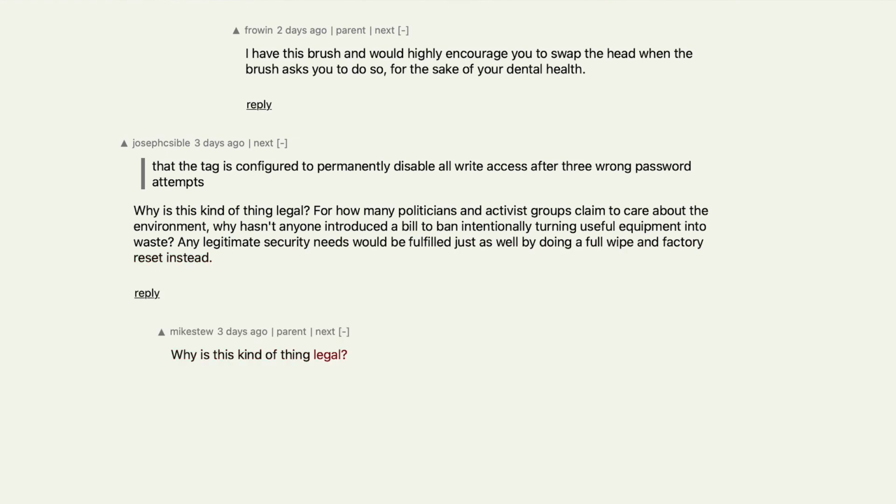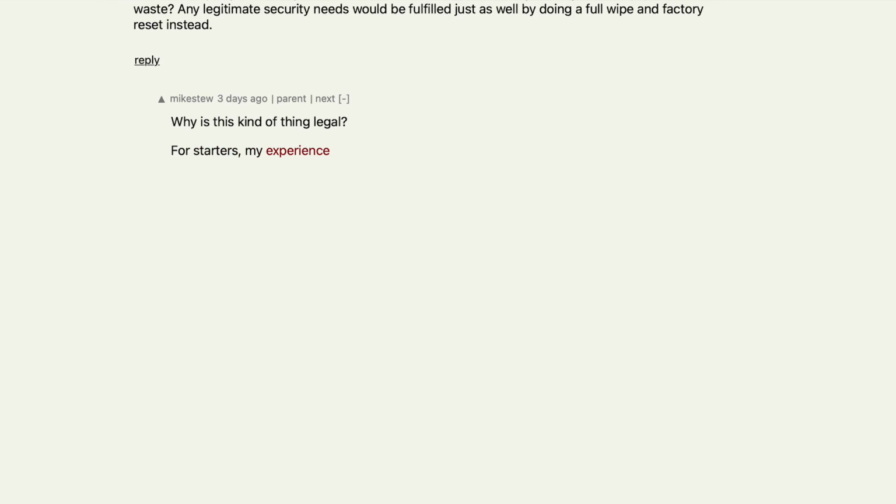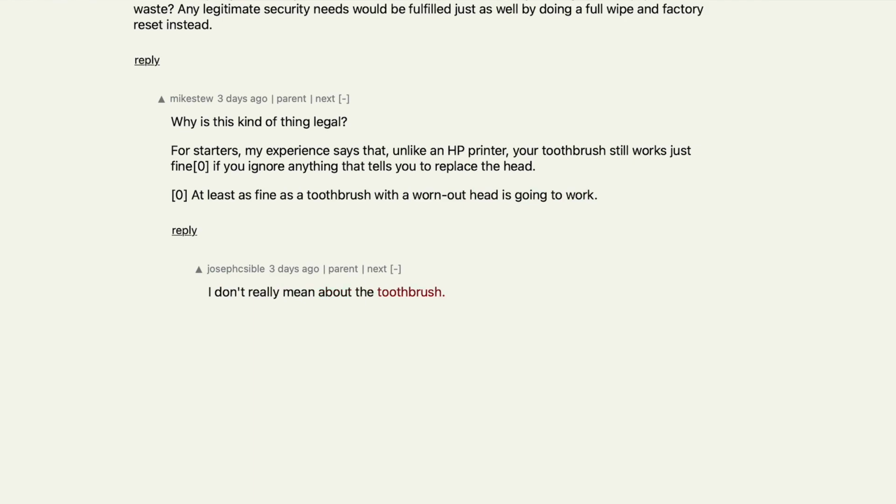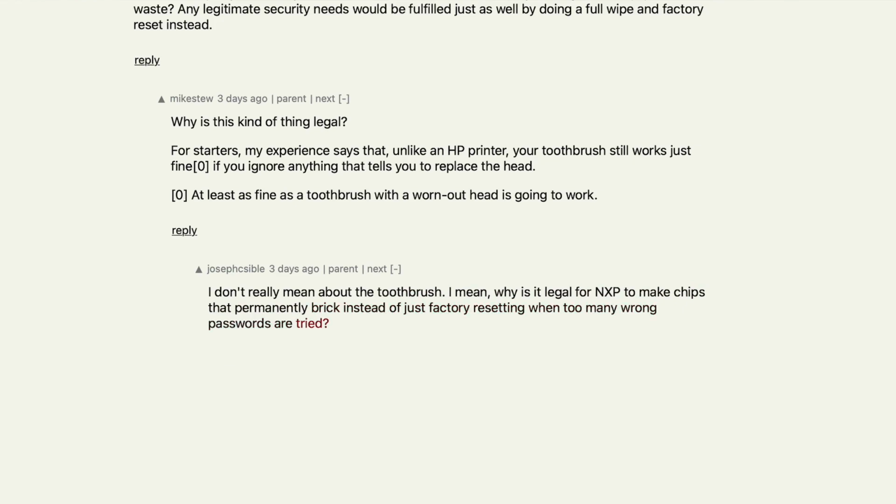Why is this kind of thing legal? For starters, my experience says that, unlike an HP printer, your toothbrush still works just fine. If you ignore anything that tells you to replace the head. At least as fine as a toothbrush with a worn-out head is going to work. I don't really mean about the toothbrush. I mean, why is it legal for NXP to make chips that permanently brick instead of just factory resetting when too many wrong passwords are tried?